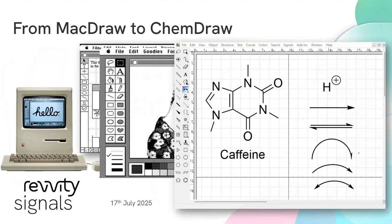So if you compare the image that you see on screen, you also have the lasso, the selection, the eraser, and the little A to draw some text on the screen, including those shapes that I was mentioning. So that was the very first version of ChemDraw, actually a beta version.